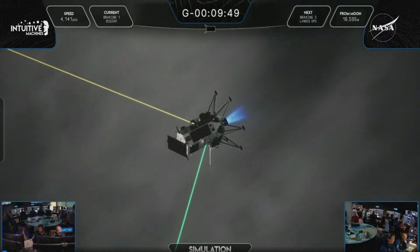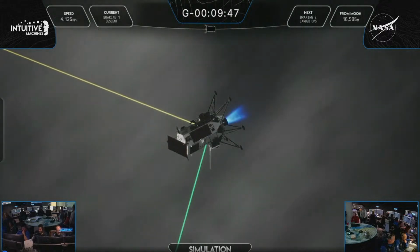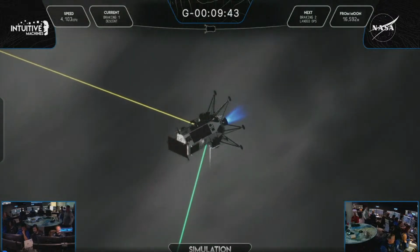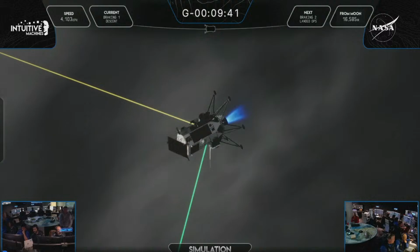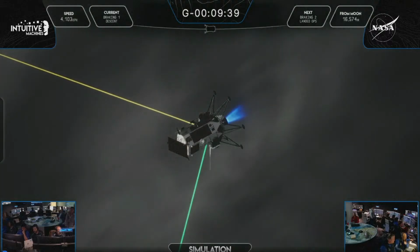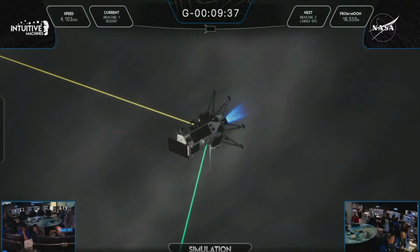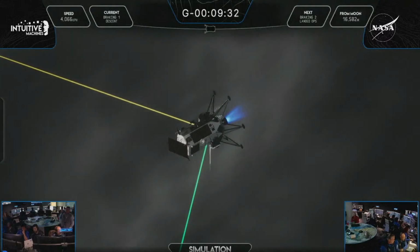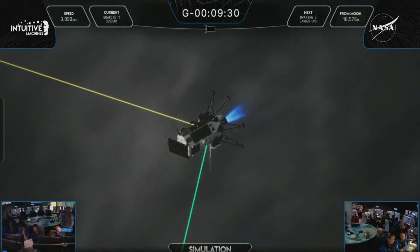GNC 174 acknowledged. It's a different mode inside of the guidance, navigation, and control software called out from Michaela Landivar, if I'm not mistaken. Chamber pressures and temperatures still nominal. Nominal temperatures. 450 seconds left in the braking. 5 minutes in.